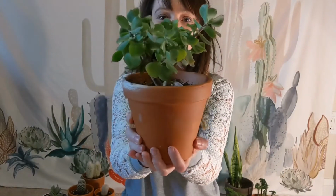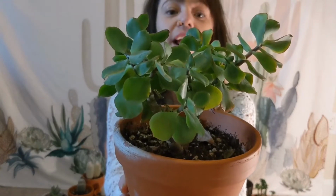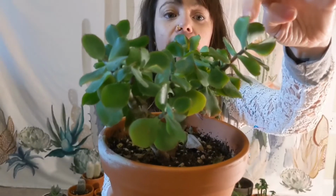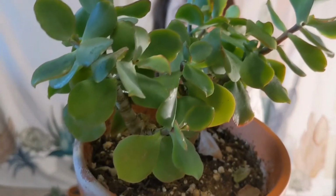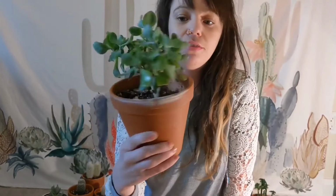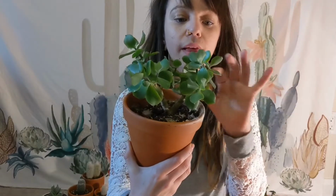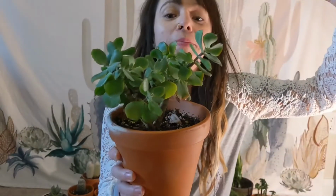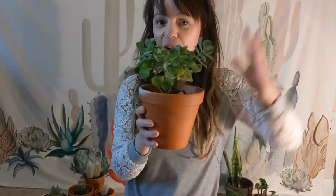This is a jade. There's so many different kinds of jade. There's darker jade. This one's lighter and the edges are kind of red. I don't think you can tell in the picture. My lighting's not 100%. And then there's variegated jade, which is green with white bits. I love jade. This will get really big. I can't wait. I hope it stays with me to get huge.